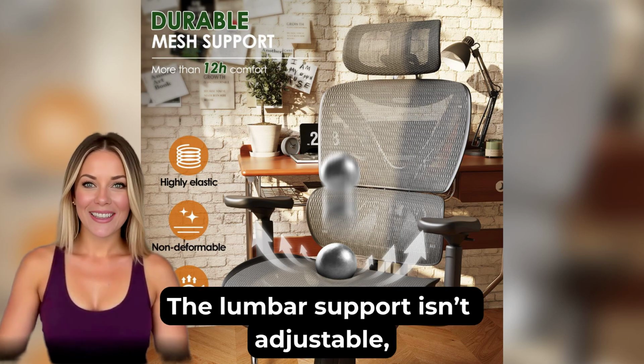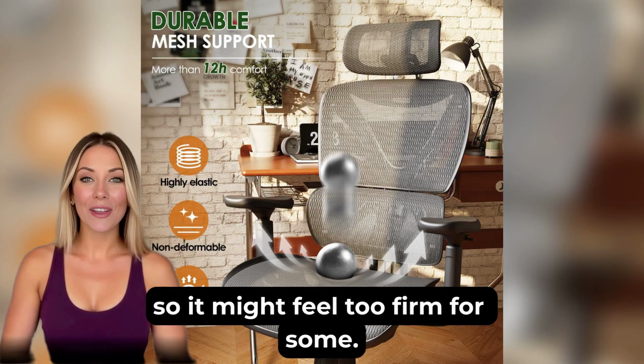But there are a few cons. The lumbar support isn't adjustable, so it might feel too firm for some.